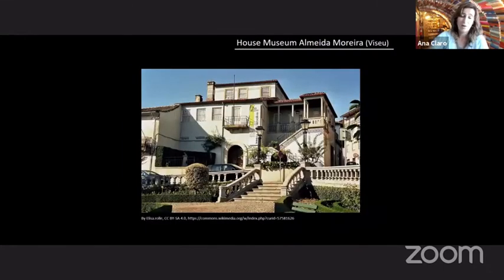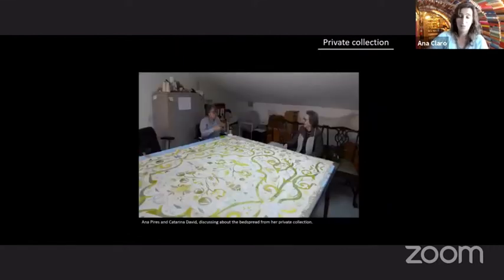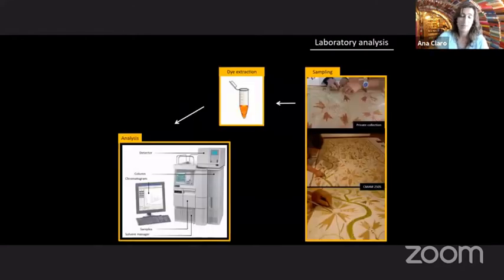In this sense, during our first field mission to Viseu and Castelo Branco, a set of bedspreads from Casa Museu Almeida Moreira and from Museu Francisco Tavares Proença Jr., and also from a private collector, Dr. Catarina David, corresponding to the previous criteria, were directly observed with the naked eye and with a digital microscope. Samples of fibers from the embroideries and from the support fabric were collected to be analyzed in the José Figueiredo laboratory by microscope and HPLC-DAD, but just in the near future.